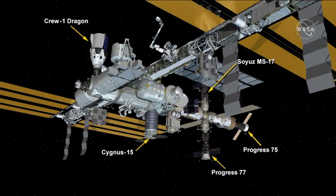Soyuz MS-18 spacecraft is going to be docking with the Roscosmos module. It's on the nadir, or the Earth-facing side of the Russian segment, just under the Zarya module. You can see in this graphic here, we're going to have 4 Russian vehicles attached to the station just a few hours from now. The Soyuz MS-18, the one currently on the pad and bound for the station.